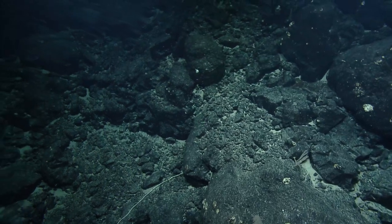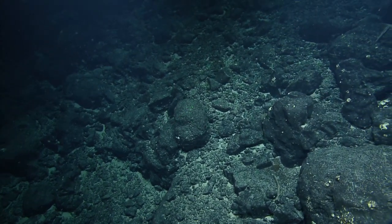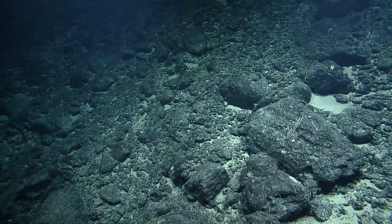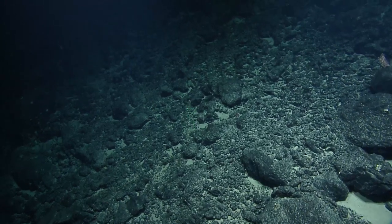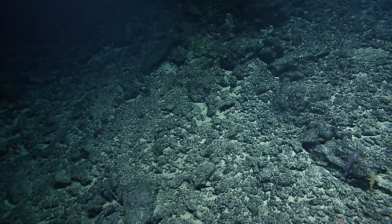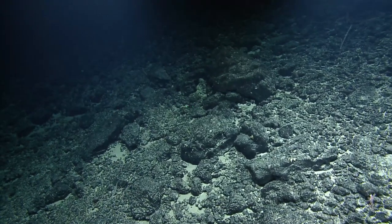So this is our fourth dive of NA-153. We are exploring a seamount, or basically an underwater mountain. And this is one of the shallower dives that we've done so far. Our maximum depth was 2,000 meters, and currently we are at 1,561 meters. So all things considered, we are a bit shallow compared to where we have been. And again, this total dive time is estimated to be about 16 hours long, so a little bit shorter than what we've done so far on this cruise.